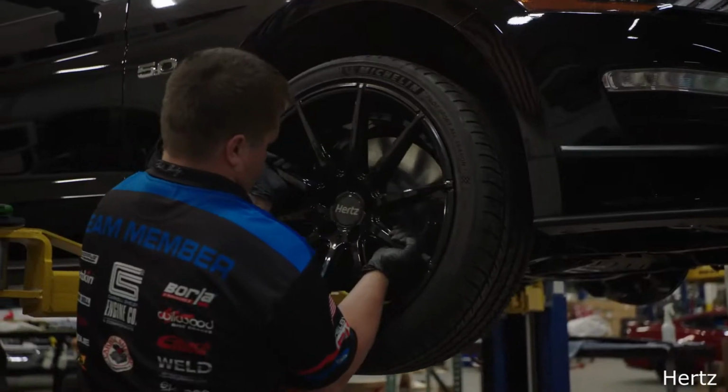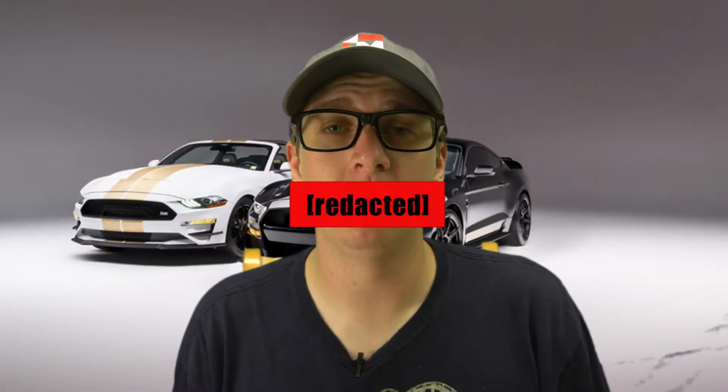It's got a Borla catback exhaust as well as staggered wheels, and it's available in either fastback or convertible for rental. They also wear the iconic gold Le Mans stripes that date back all the way to the original Shelby and Hertz collaboration. That's not even the gnarliest of the bunch though.